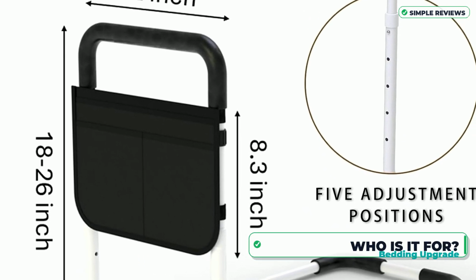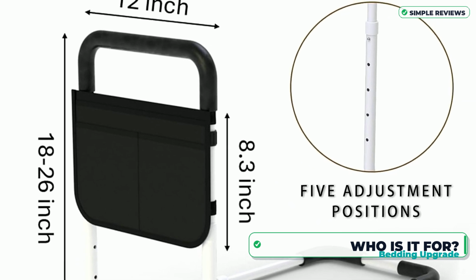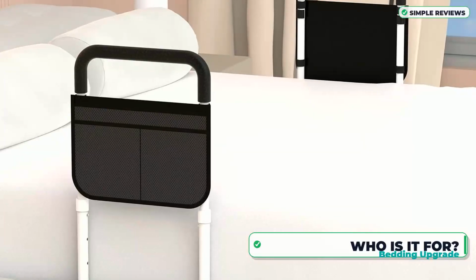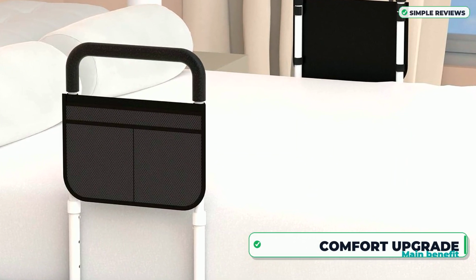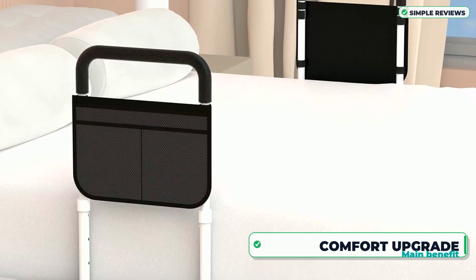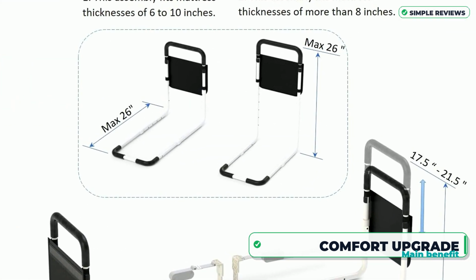Sturdy and secure design, our bed rails for elderly features an expanded base for enhanced stability, ideal for that can make it more useful in everyday situations. Customizable fit, height adjusts from 18 to 26 inches, with a base that extends 17.5 to 21.5 inches under the mattress for added stability. This is the kind of detail that matters more than the product photos.